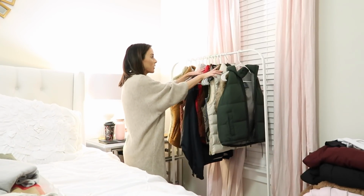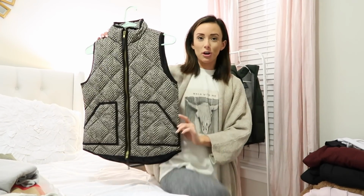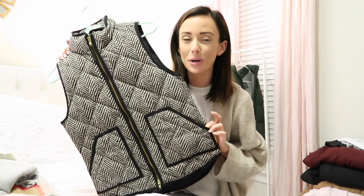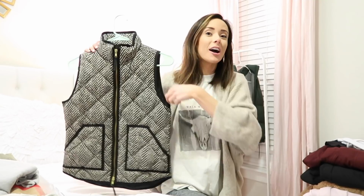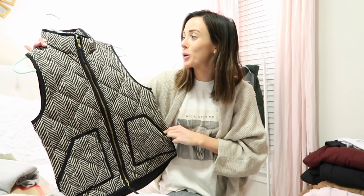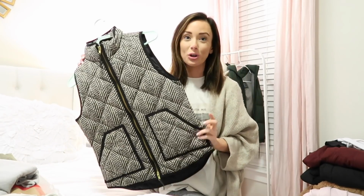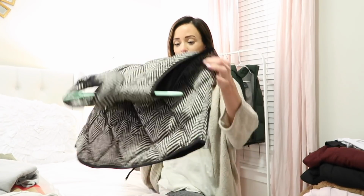And then this is a huge box of scarves. Oh my goodness, I have a problem. I will show those to you in a minute. But I have to go through vests now. If you have been following bloggers for a long time, you will definitely remember this vest. Oh my gosh, this vest was all over every single blogger circa 2013, 2014. It's from J. Crew. I feel like I am showing my blogger age.